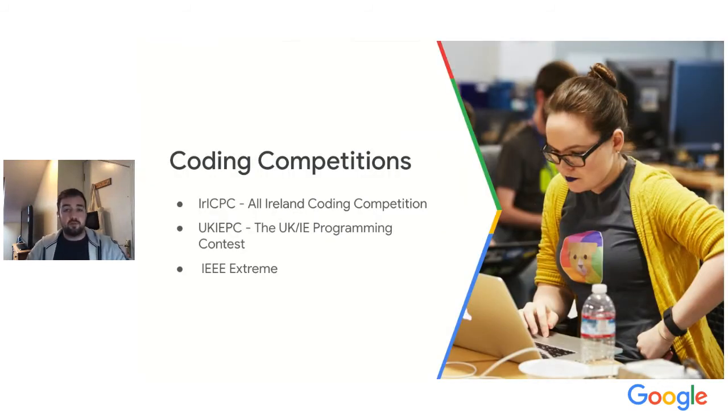We also have a couple of other coding competitions where we're heavily involved. The IRL CPC contest is open for student teams with 2 to 3 members from Irish third-level institutions, and will test the participating teams on their combined knowledge of algorithms, programming, and problem-solving abilities. Prizes are often given to the top 3 teams, with a couple of the previous prizes we've had being the new Pixel phones. Okay, there's also the UKIE PC, which is the programming contest between Ireland and the UK, and IEEE Extreme.